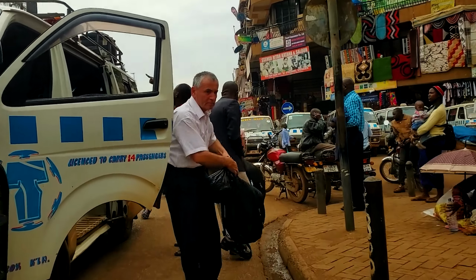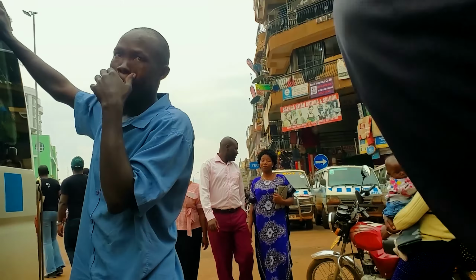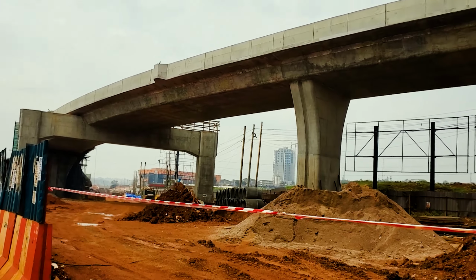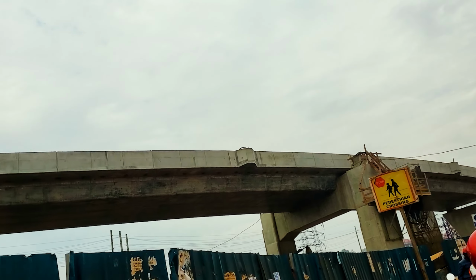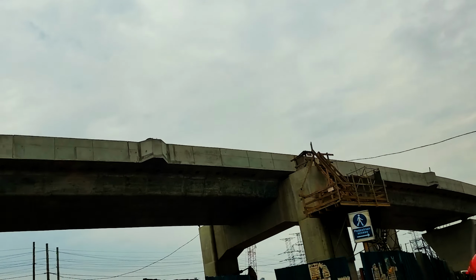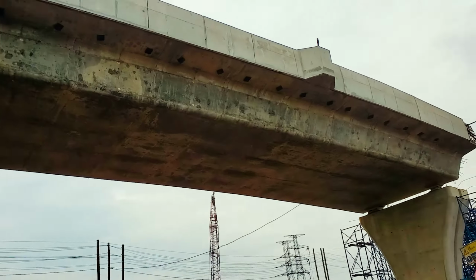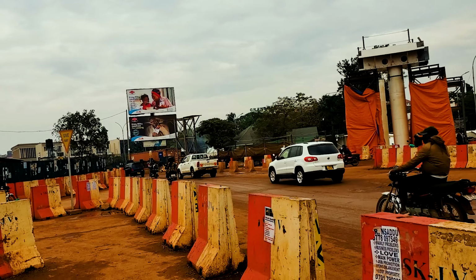Today we are going to tour the biggest project Uganda has in Kampala, and this project is the Kampala Flyover. This flyover is Kampala's solution for the jam, and we are going to tour it from where it starts to where it ends. It is a very big project and it is at its finishing stage. While touring it, guess who I have met? Guess.